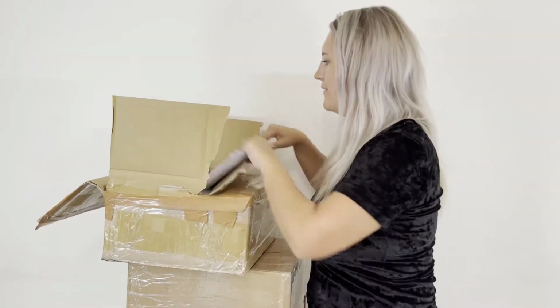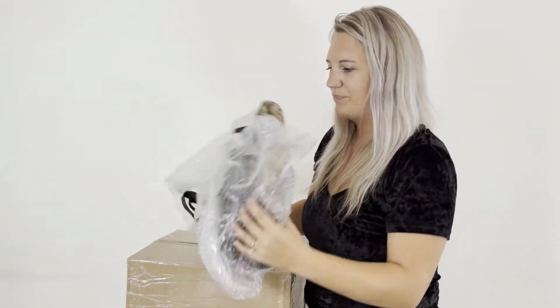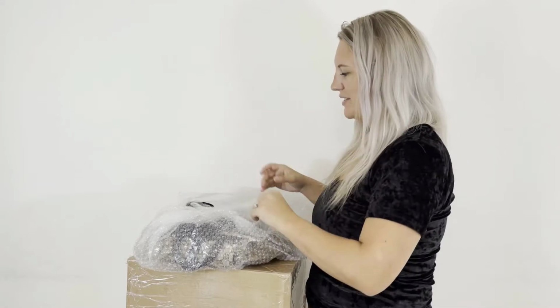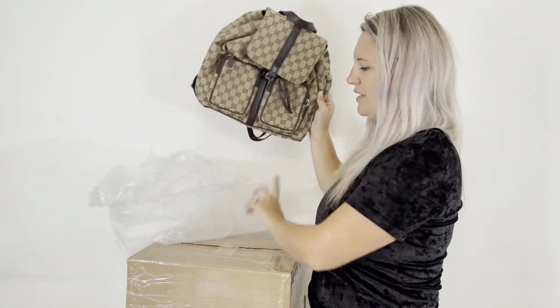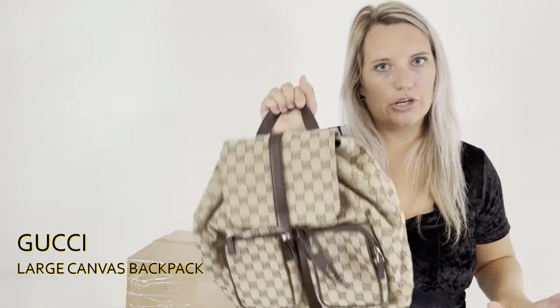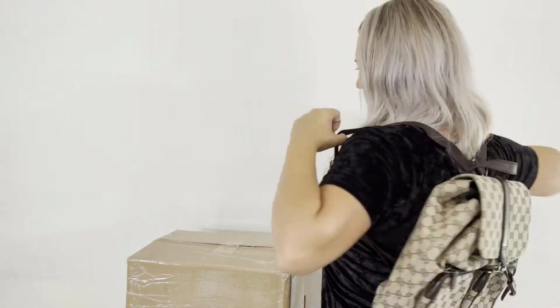So that one is fun. Yes, so like I thought, we have another backpack here. So we've got our large items, and then I think this box is full of some smaller goodies. Okay, this is a Gucci canvas backpack. It's a large size, so just for size reference, and the straps are adjustable, but let me show you how it looks on real fast.